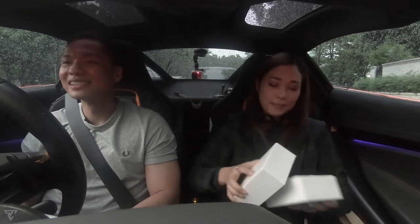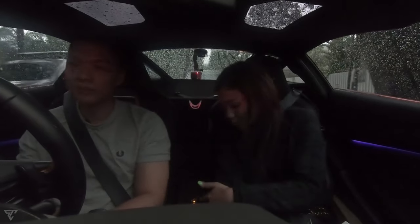Yeay. Aku merasa bahagia hari ini udah dijemput pakai supercar terus dikasih jam tangan juga. Speed Queen are the best. Oke, tutup lagi ya. Jadi space-nya cuma segini doang. Iya, cuma itu doang.